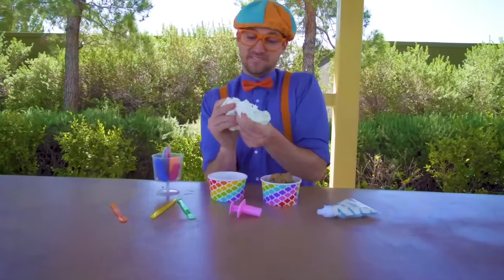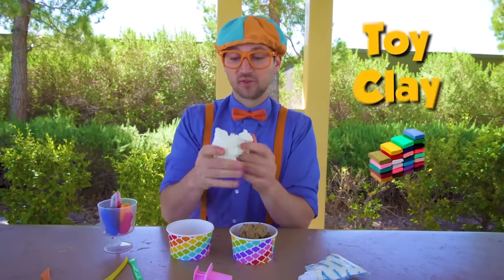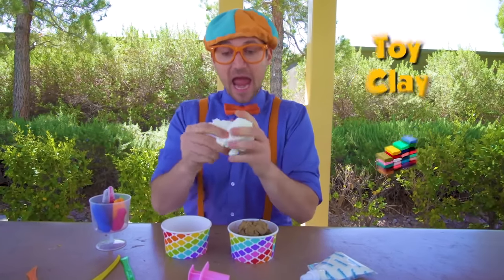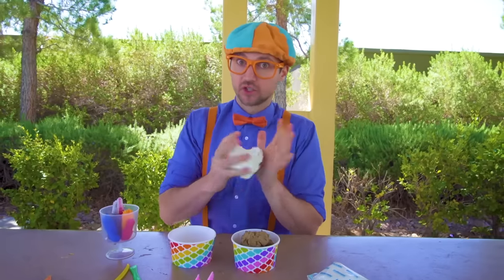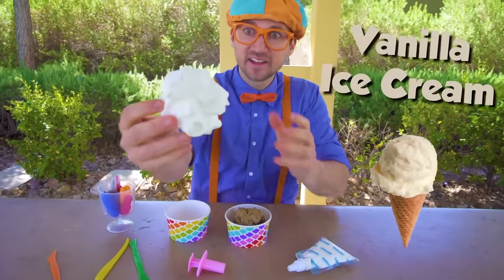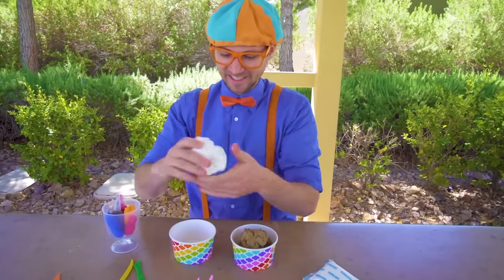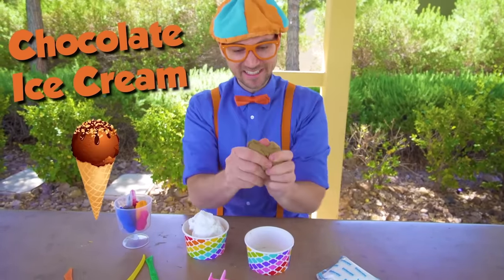Yum! Ooh! Look at what I have! This is some toy clay. And I'm acting like it's ice cream. But it's actually a toy. So be sure not to eat it. Alright, see? This is like vanilla ice cream. Yum! And this is like chocolate ice cream.